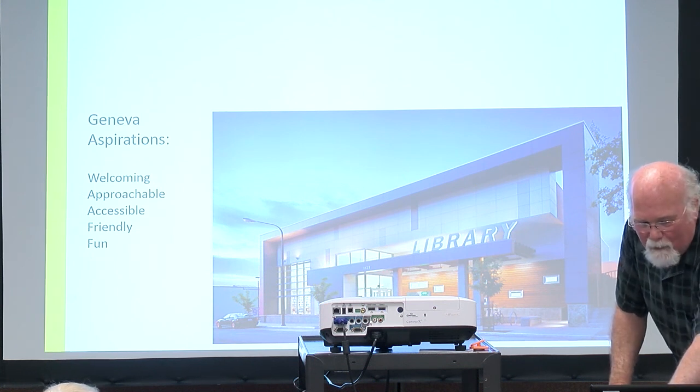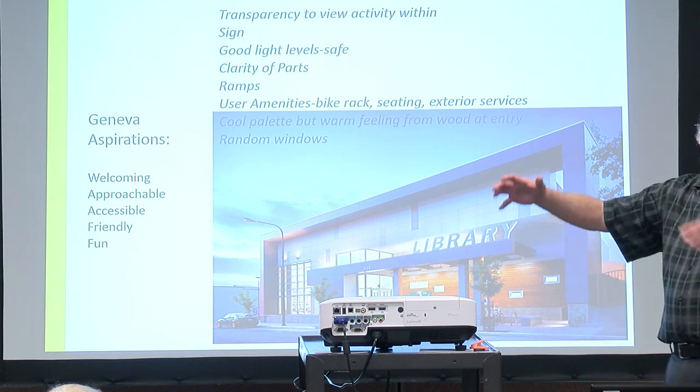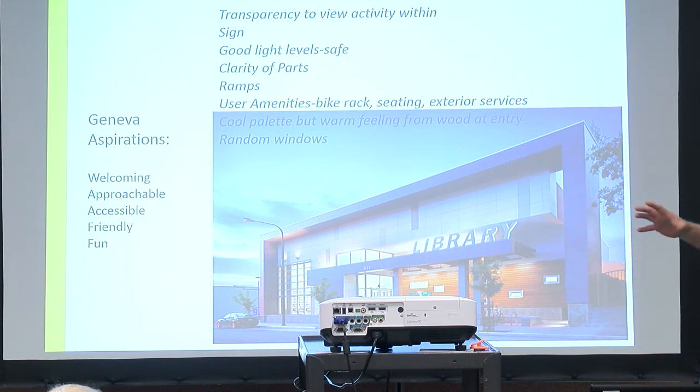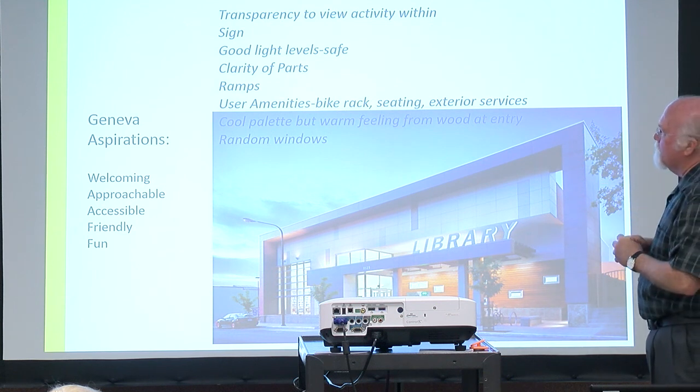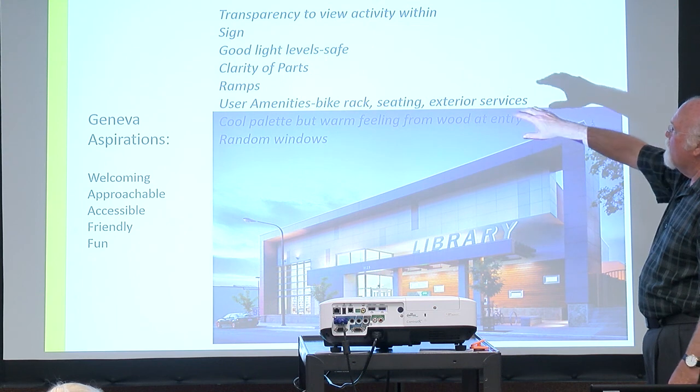So how does it respond to these things that were Geneva aspirations? These are the kinds of questions we're probably going to be asking the architects next time they show us the drawings. So, is it welcoming? Is it approachable? I think there's a lot of things going for it.